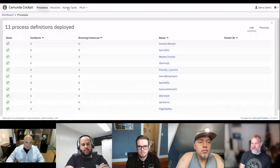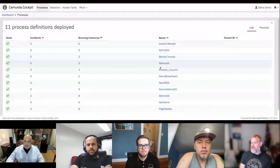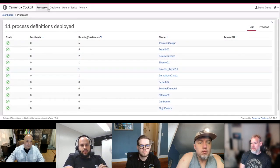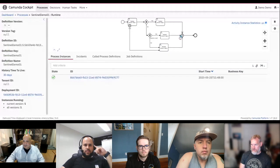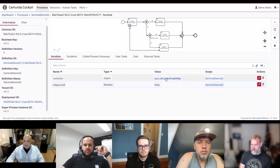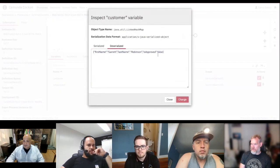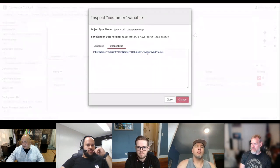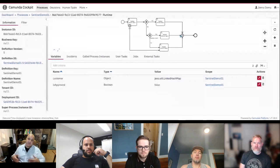So now, if we come back over to our process, and we go to Sentinel Review, Sentinel Demo, here's the process. You can actually see that it did what we expected it to do. So here's the actual data that we put in, Garrett Robinson. So this is really happening this fast, right? This ability to change data and drive it through the process.